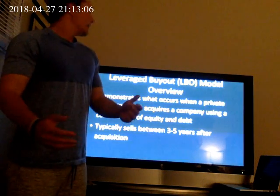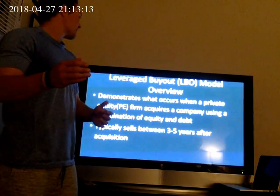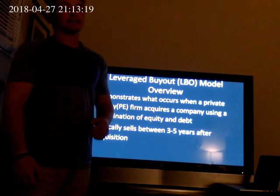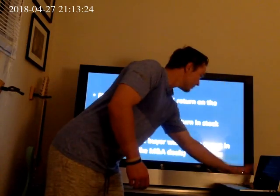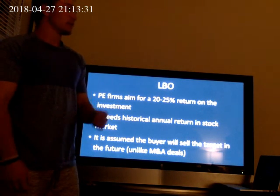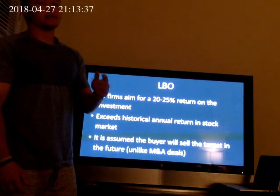What is a leveraged buyout model? So the overview: it demonstrates what happens when a private equity company acquires another company through a combination of equity and debt. Typically, the big difference for a leveraged buyout model is that they sell the company within 3 to 5 years of acquisition. LBOs aim for a 20 to 25% return on their investment, and that is historically much higher than the return in the stock market. It is assumed that the buyer will sell the investment in the future.